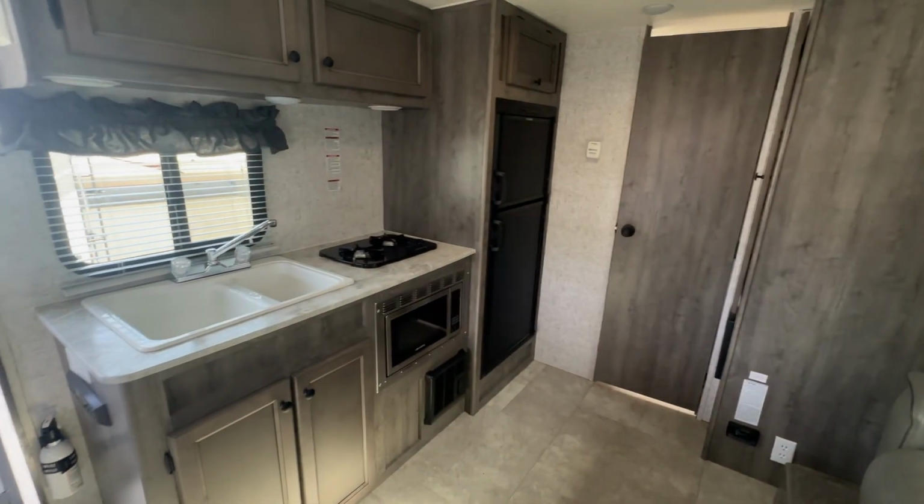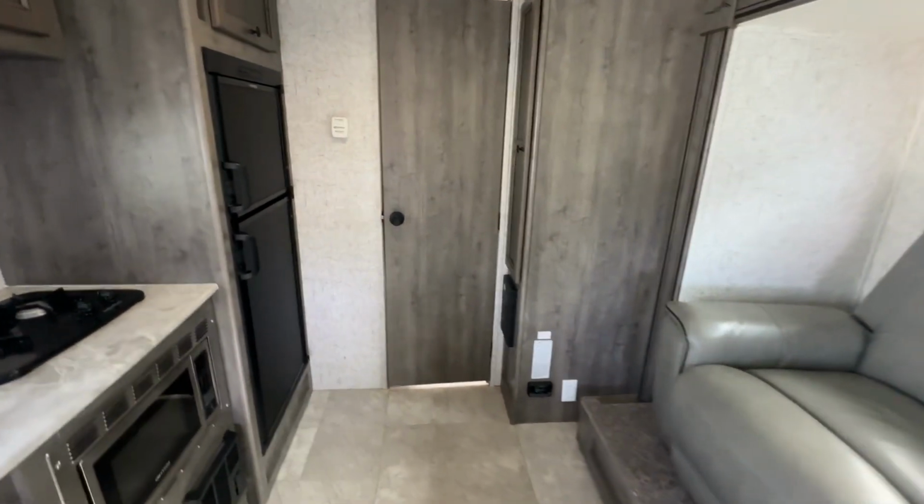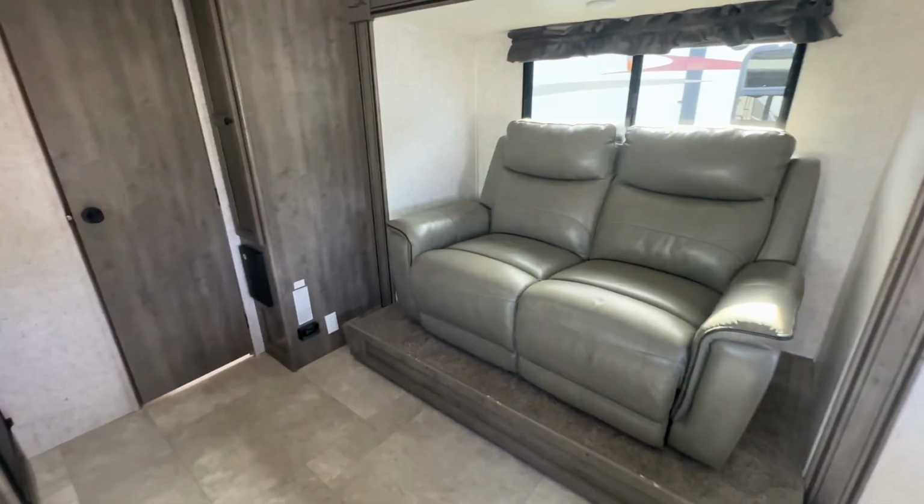So this has been a quick look at a 2019 Apex 191 RBS. That's a rear bath with a slide here on the lot at Leisure Time Sales in Quispam. Just come see us, folks. Take a look at this one.